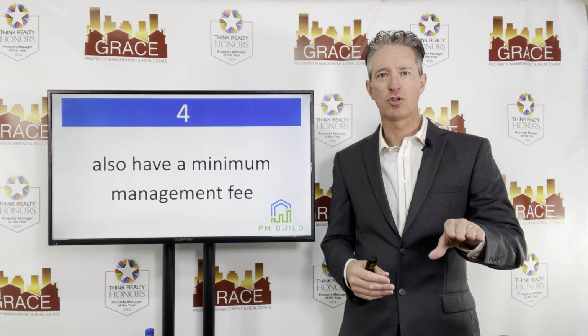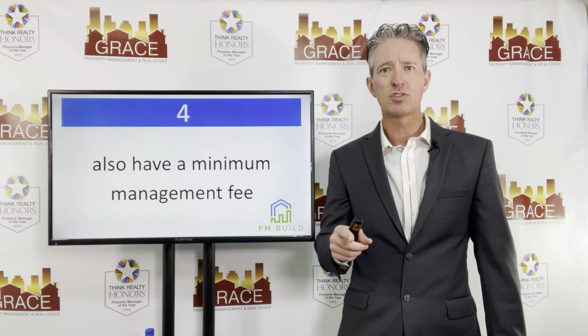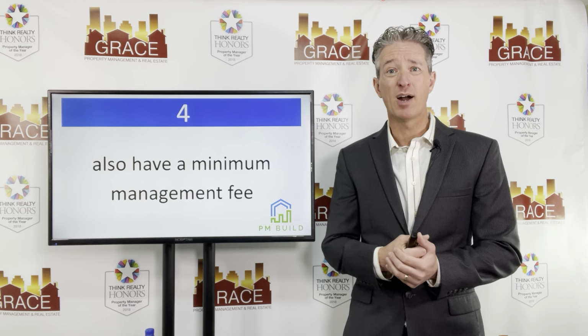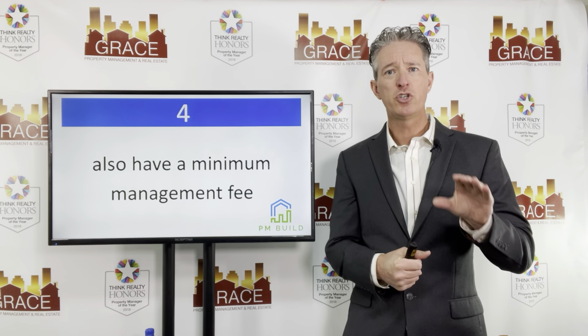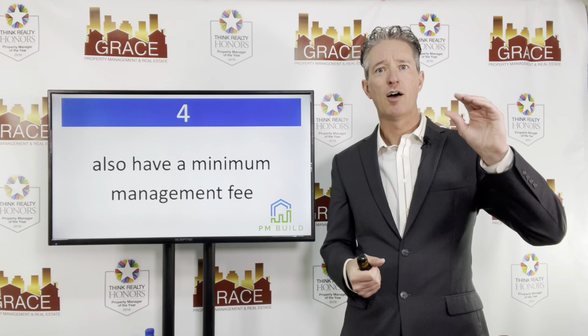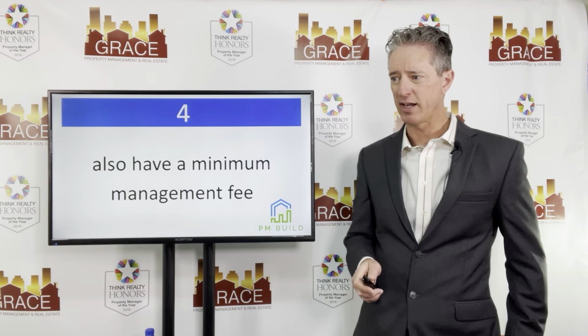Set a minimum threshold. And you say, well, why am I doing that? Because if everybody moves out, or a lot of them move out, you don't want to manage for free. And managing a vacant property is almost more work than managing an occupied property. So we want to build into our management fee structure a minimum management fee. It's going to be the greater of X% or X dollars based upon the determination you make. And hopefully that makes sense.